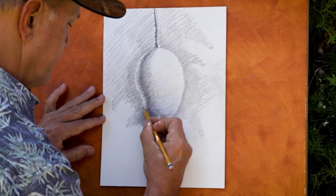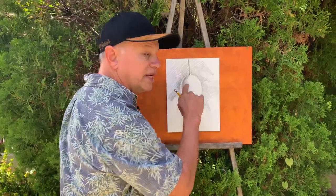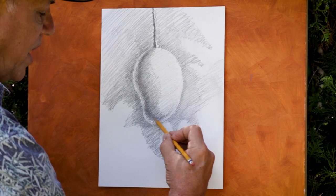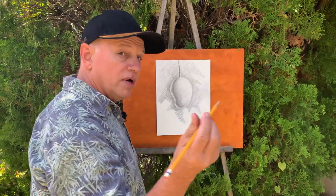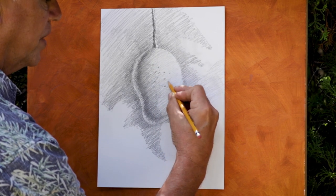Okay, so I'd like to gradually fade and get darker right behind the mango. And remember, the reflective light is not usually as bright as this direct light where the sun's hitting directly right there. The reflected light still has a little bit of shading to it, okay? There you go. And now if you wanna get some spots in the mango, a lot of them have spots. You can put spots all over the place.